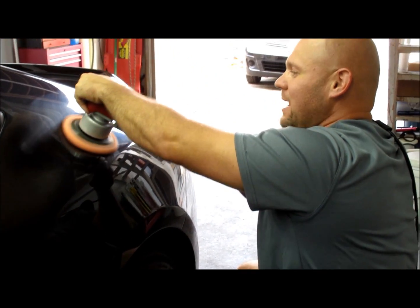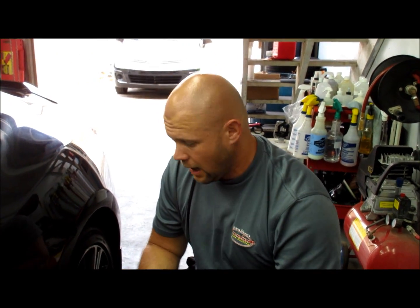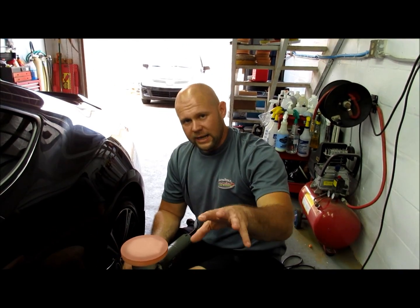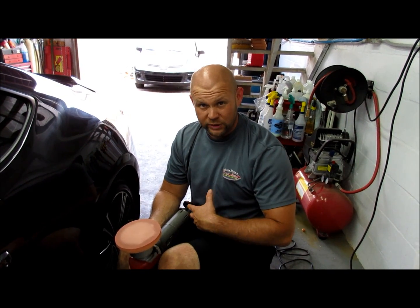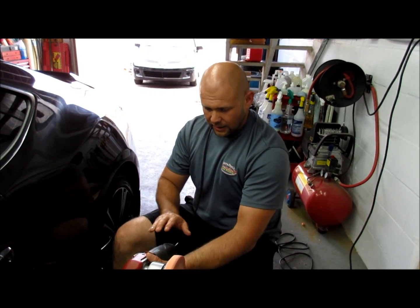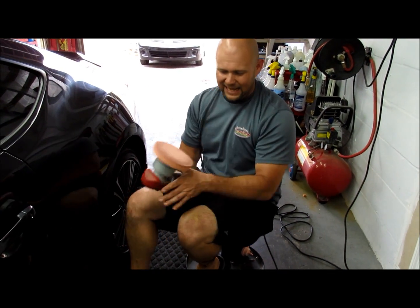So, what I know about all the Rupes polishers, however you want to say it, you can criticize me for saying Rupes if you want, doesn't matter. I'm American, I say it that way. My point is that I like a machine that has enough power to do what I want. If I've got to do an extra pass, that's fine. I need to be more comfortable with the machine in my hand. I believe the Rupes polisher is a little bit heavier as well.